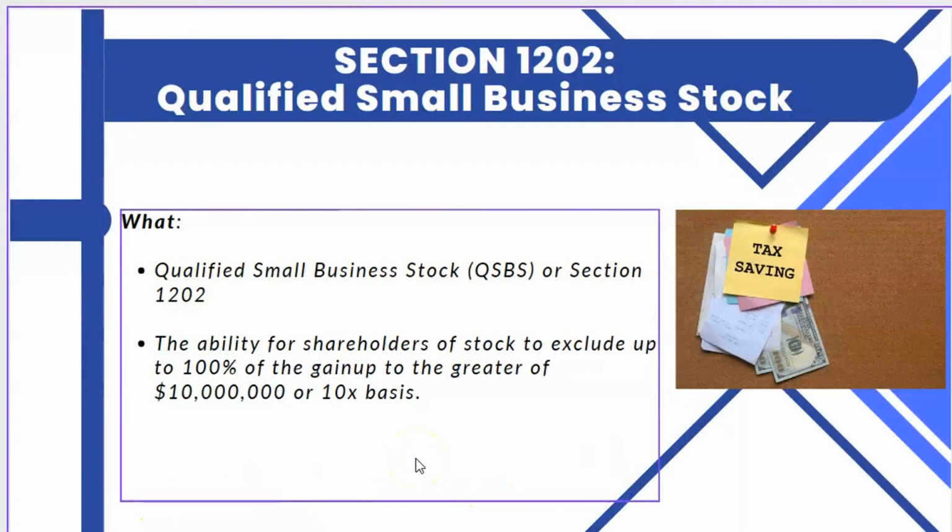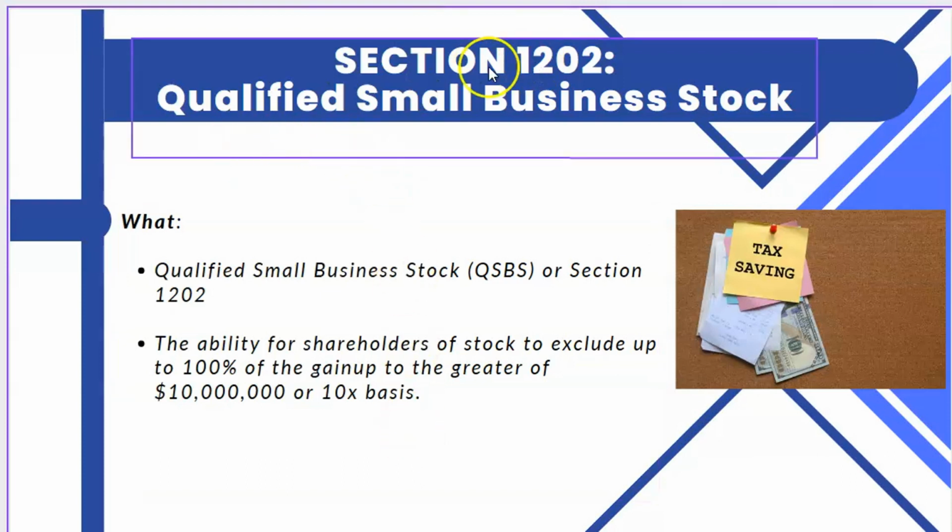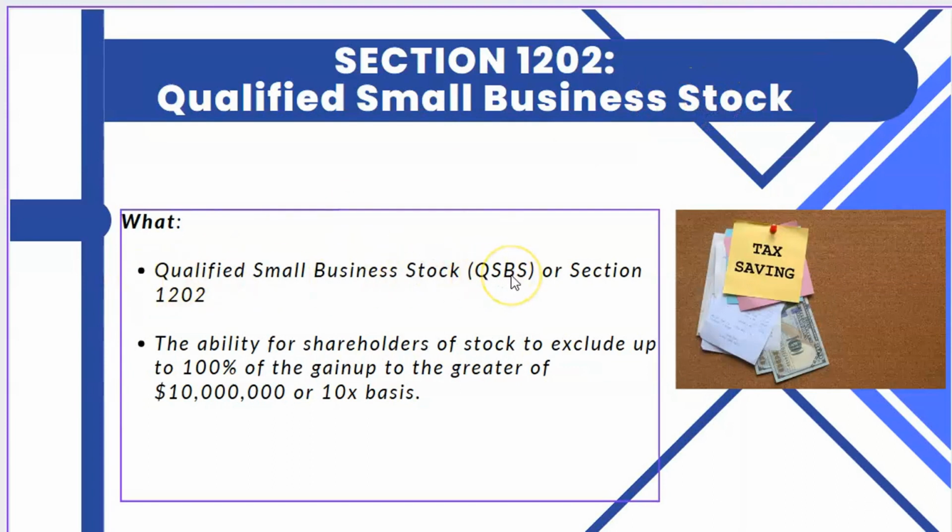Okay, so here I'm going to go through some slides and then I'm going to show you an example of where you're going to report this on your personal tax return. So first of all, it's Section 1202. That's the IRS code, and it's called the Qualified Small Business Stock, otherwise known as the QSBS. And essentially, as I stated earlier, it allows shareholders of the stock, right? So you could be a founder of a company, you could be employees, you could be investors. It allows you to exclude up to $10 million of the gain.